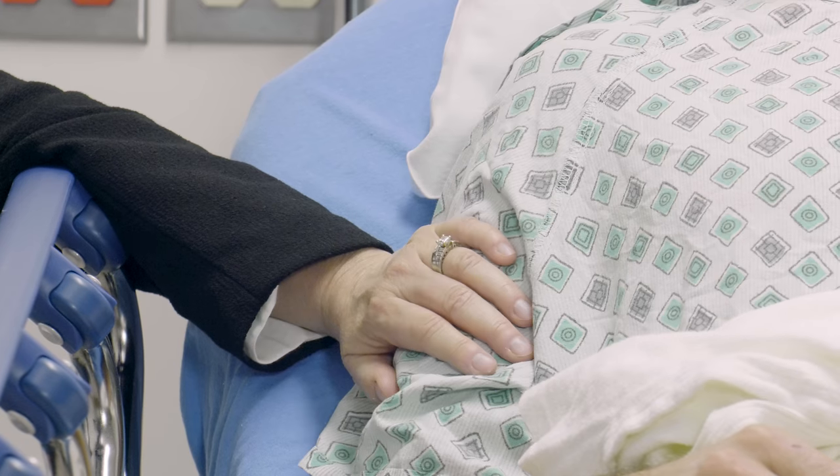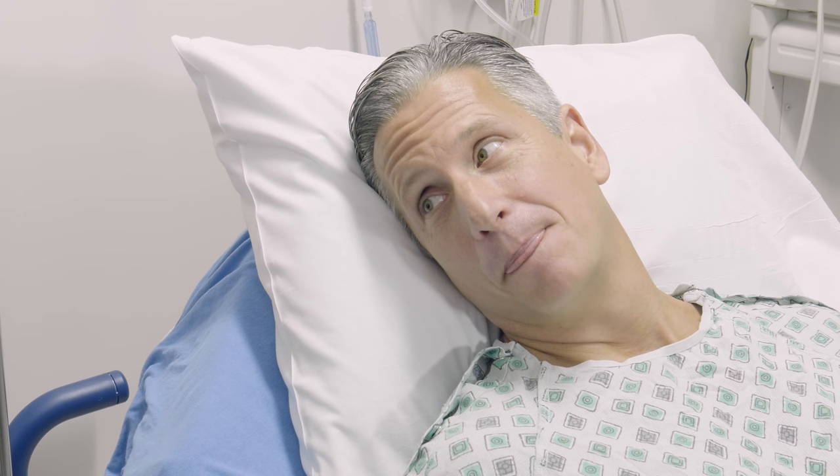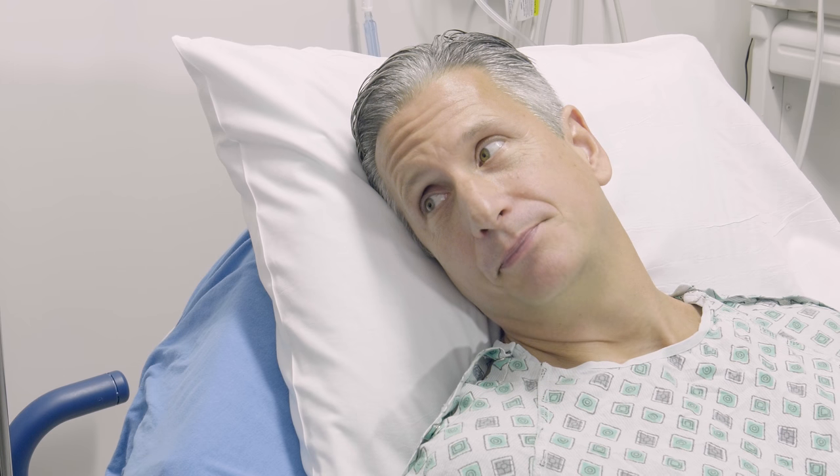It is totally normal to feel anxious during this time, especially since you'll meet many members of the surgical team, change into a gown, and get started on equipment that you may not be familiar with, including an IV to keep you hydrated and administer medications, a pulse oximeter to track your breathing, and of course, anesthesia to make you comfortable.